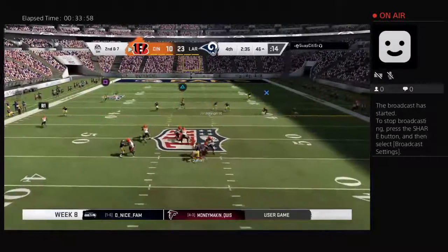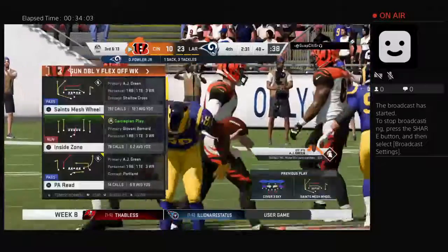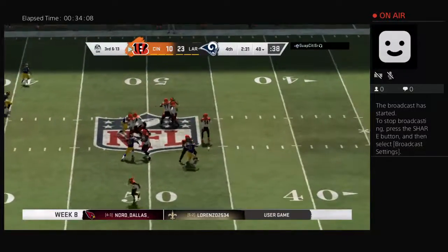On 2nd and 7, Dalton. And they're going to get him. He's taken down for a sack back at the 47-yard line. Credit that sack to Dante Fowler Jr.